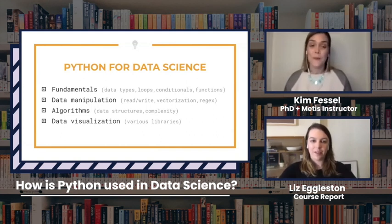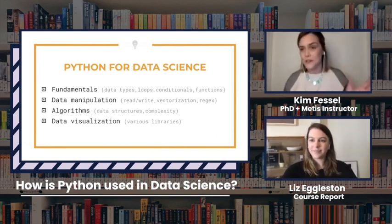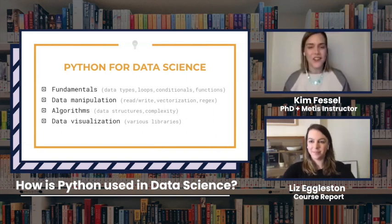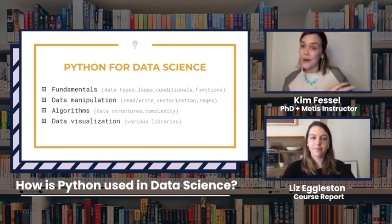Yeah. With any field, of course, you have to get the fundamentals down first before you can move on to more interesting things. So I would definitely say start with the fundamentals, understanding what data types are. This is just integers or strings or floating point numbers, understanding how all of those are different. That's the first step. Then moving on to different constructs like loops and conditionals.